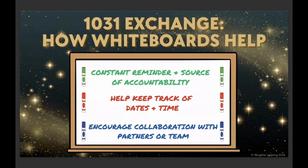Now, how whiteboarding can help. For those of you who are not tech savvy or who don't love spreadsheets, sometimes having it visual in front of you and you actually writing it yourself is going to help you remember that information and connect with that information. All of us learn differently. Some people are written learners and some people are able to really learn any way. And so it just depends on what works best for you.